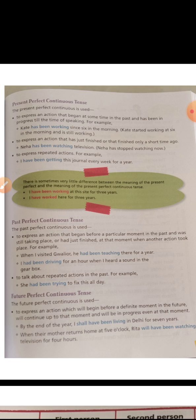Now you see past perfect continuous tense. The past perfect continuous is used to express an action that began before a particular moment in the past, was still taking place or had just finished at that moment when another action took place. Example: When I visited Gwalior, he had been teaching there for a year.